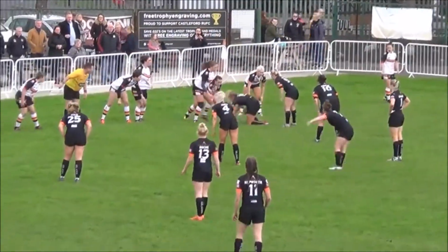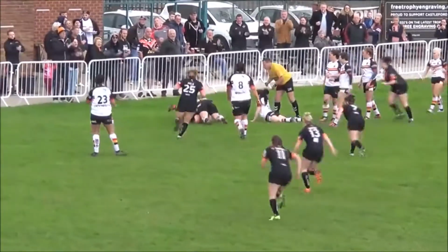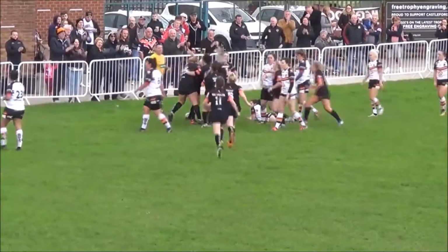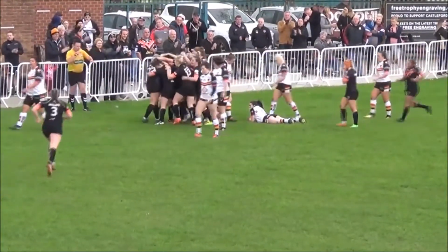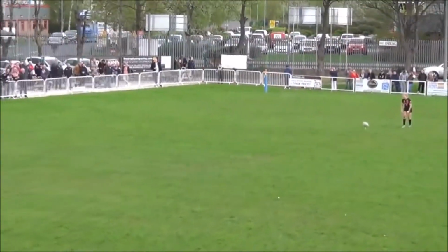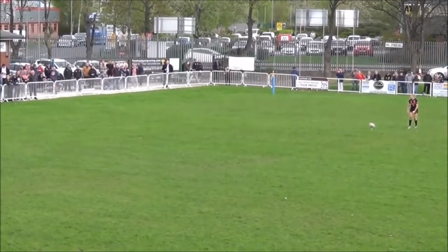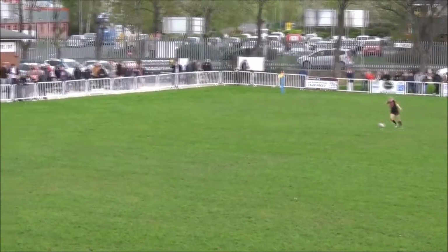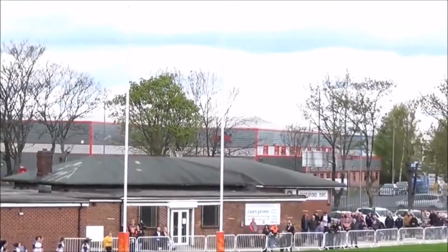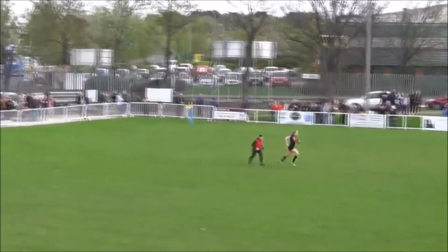Getting closer and closer to the opening try. Lacey Owen, yes! 4-0 Castleford! Who would have thought? Who would have made such an amazing start against Bradford? Tara Stanley looking to add the extras. Not an easy place to get a conversion, but this is Tara Stanley we're talking about. No problem, 6-0.